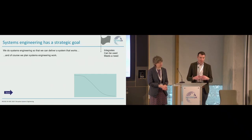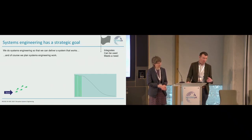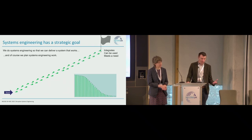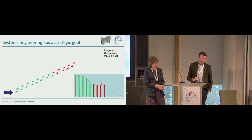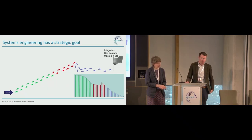And of course, to do this, we plan our systems engineering activities, we plan our systems engineering work, we follow a path towards our goal in alignment with the project plan that we've been set out on. One of our purposes as systems engineers is to discover problems and discover them early. Because if we don't discover them early, they become more difficult and costly to fix the later we get within the project. And sometimes, in order to correct those, we actually have to do a little bit more. We maybe have to change our architecture, change our solution, change our direction to ensure that the project can actually meet its goal if the goal's changing as we go. This is quite disruptive to the project, but ultimately necessary in order for the project to deliver what it needs to deliver.